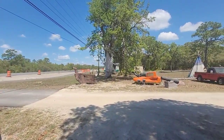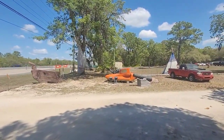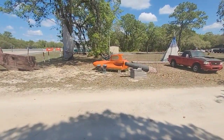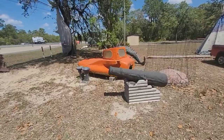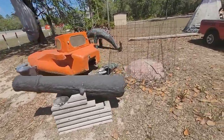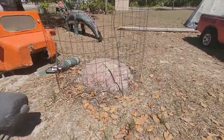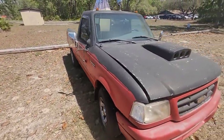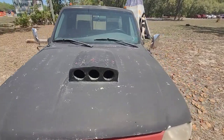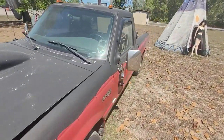But we're off looking for cars. Unless, of course, I could fit that submarine body onto an old VW pan or something. Oh, big turtle there. Fenced in just in case. He said I have to be careful because lately they've seen a lot of rattlesnakes.